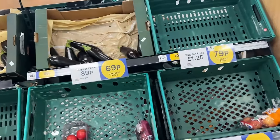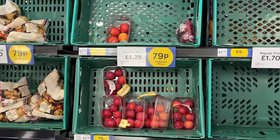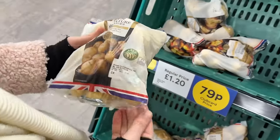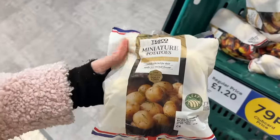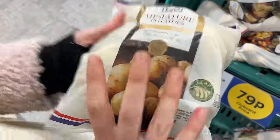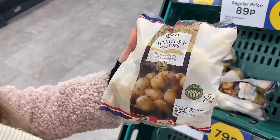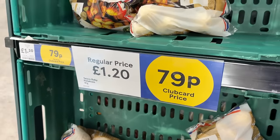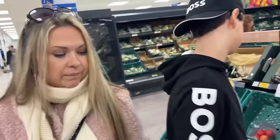Yeah, we seem to notice on the end of the aisles, that's where they have a lot of these offers together. That's quite good, 79p. Well, what are these, baby potatoes? Yeah, you make potato salad with them, 750 grams. Okay, and that would normally be £1.20, but it's now 79p. Quite a decent reduction. Yeah.